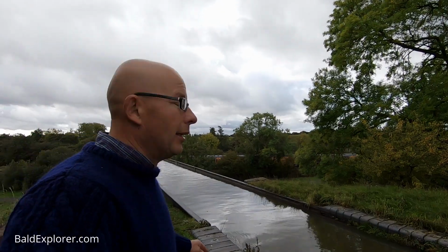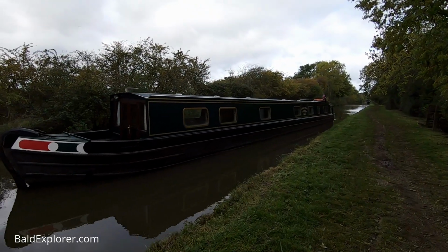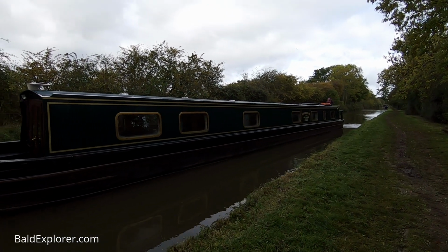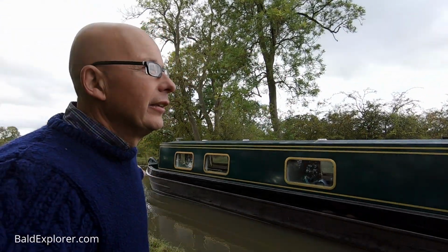It may not be the Pont Cysyllte on the Llangollen, but there's an aqueduct here, narrow channel. I'm going to walk on the side and Julia is going to take the boat. It's not quite the Pont Cysyllte, but it's still quite tall. So don't fall off. There's a drop.